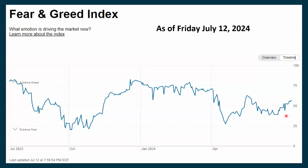Now, we've only seen a couple of days of this. We want to see more follow through from here. As these things have been improving, we're seeing an improvement in sentiment. Now, when we start to use this as a contrarian indicator, when we're looking at going against the crowd, is when we get up to about the 75 level.